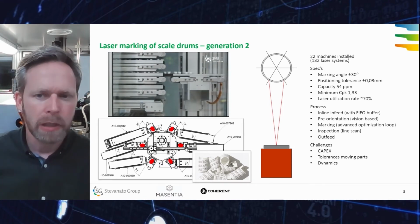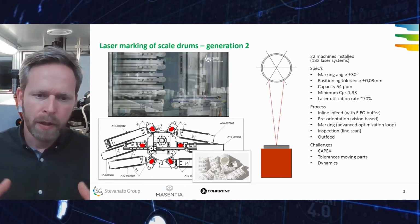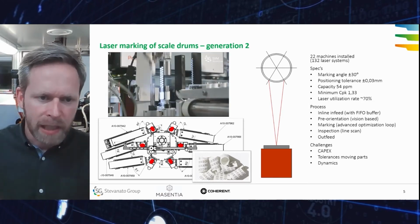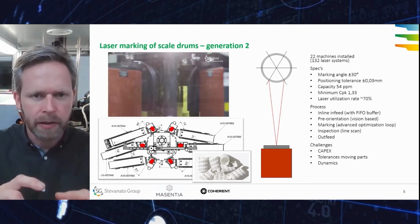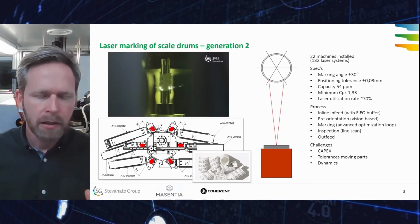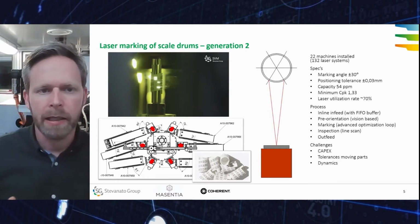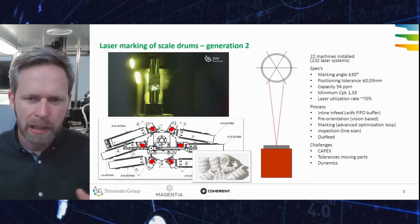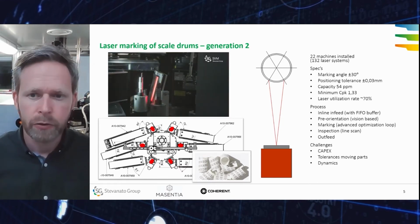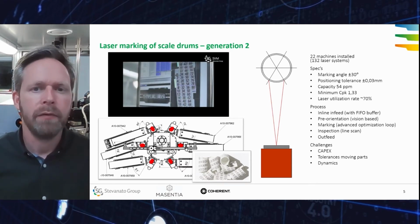Please note the laser utilization rate of approximately 70%. It is by having one item being presented to the lasers, then you do the laser marking process, and then you transport the items, presenting the next item to the laser marking. Then you will have approximately 300 milliseconds of transport, and then in between 600 and 800 milliseconds of laser marking. That gives you a utilization rate of the laser marking system of approximately 70%. The laser utilization rate tells you something about the OPEX costs of having a laser system.